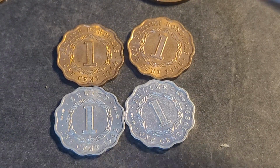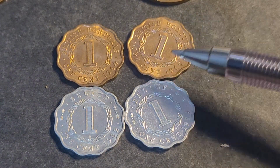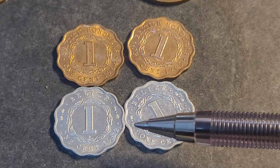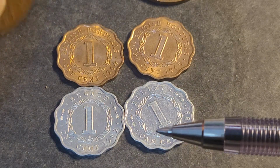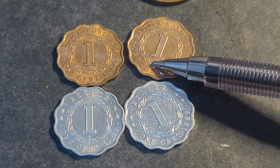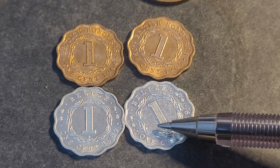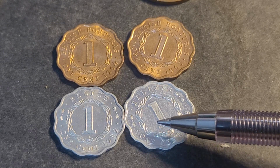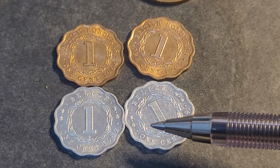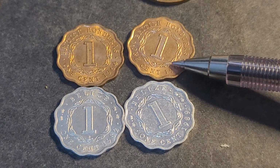Okay, so British Honduras was used as the name of the country until 1973 when they changed it. And with the 1 cent coins, in 1956 they changed from the small to the smaller bronze coin. And then in 1976 they changed it from bronze to aluminium. So even in 1976 this didn't have any value based on the metal.